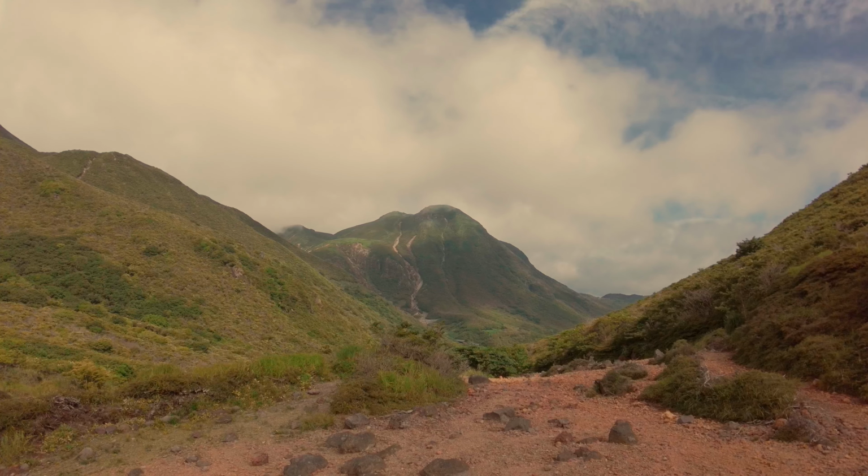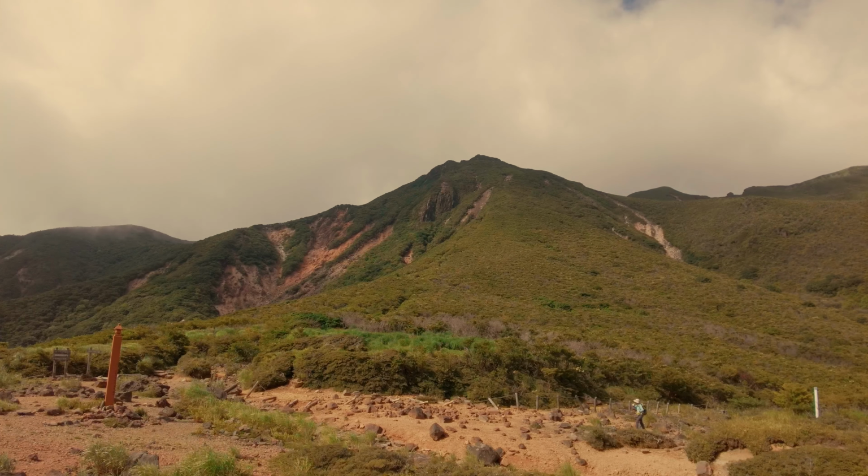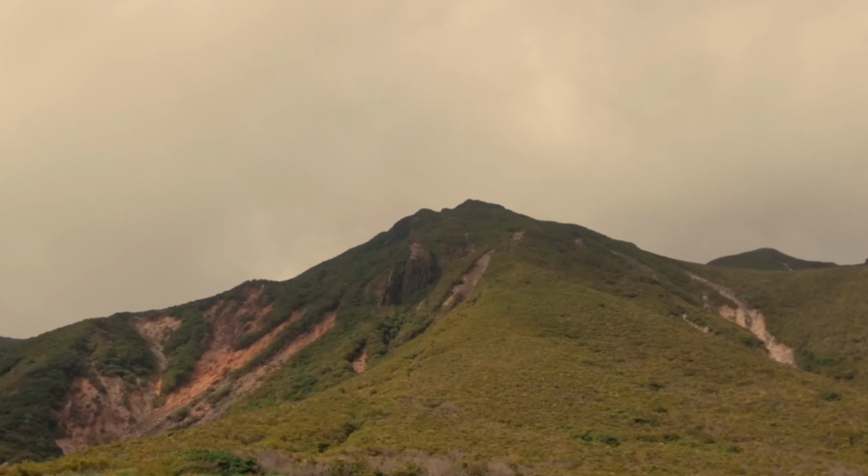You can see down there the huge mountain right behind the onsen. It's called Mimata. It has five peaks. This mountain is spectacular as well as dangerous. Let's see.